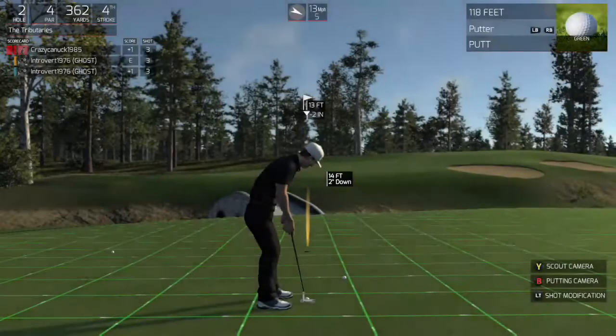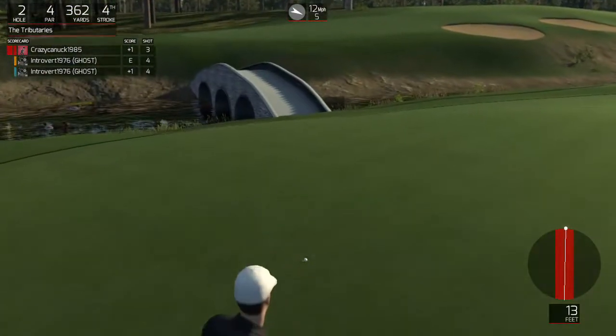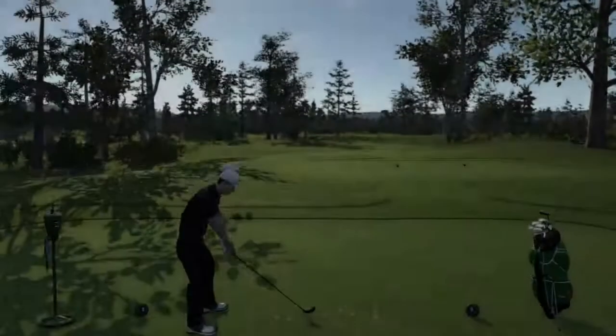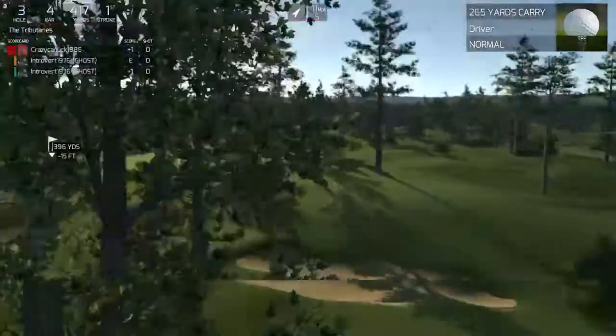All right, 13-footer here. Nice. Saved par. Solid stroke on that one. Well done. Okay, so that'll keep you at 1 over for the round. Well, just letting you know it's a bit windy out there, so keep that in mind as you go on.